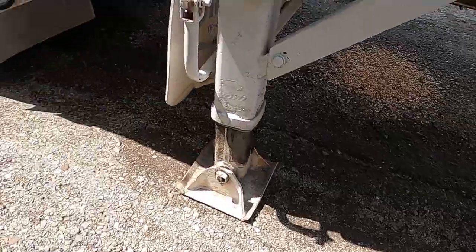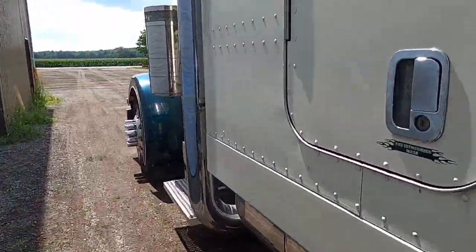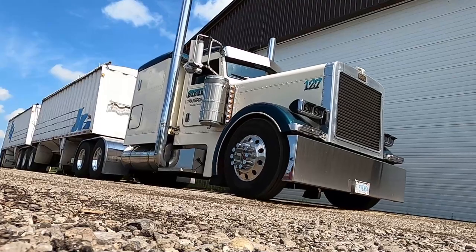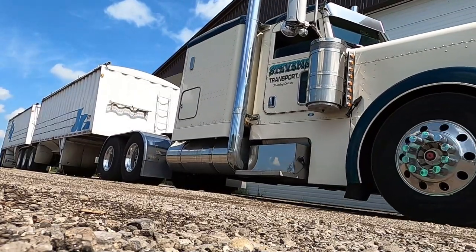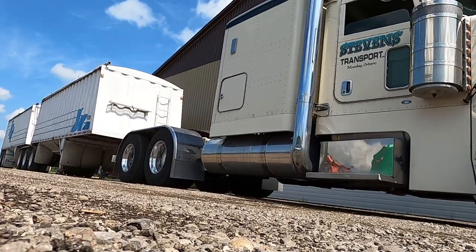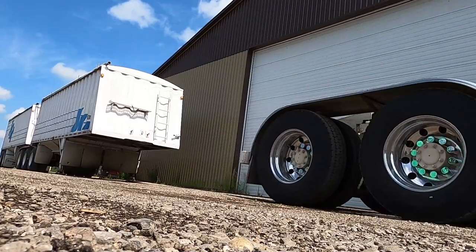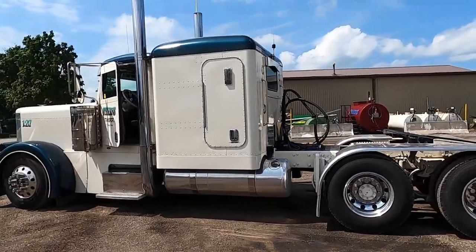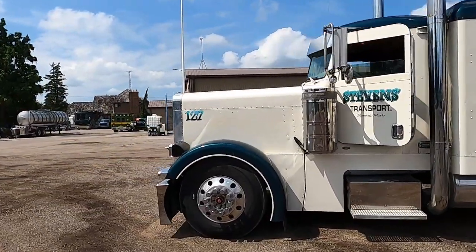Landing gear is cranked down, Billy's cranked up. Time to pull the pin and drop this thing. Bobtail mode now. Not too often you see that. Usually got something I'm pulling.